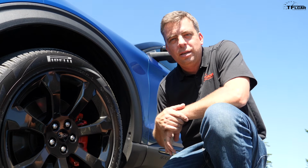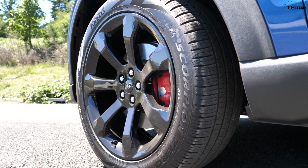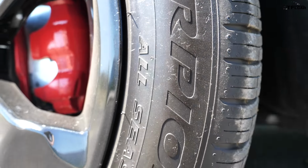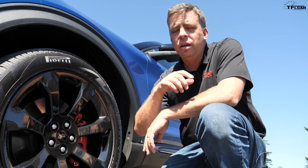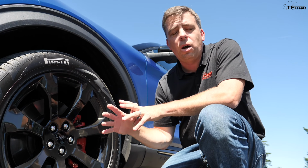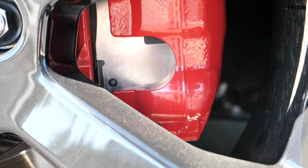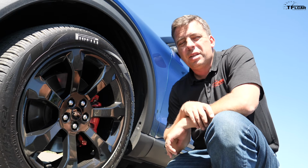Look at these puppies. On this Explorer ST, these are optional 21-inch wheels, and they're wrapped in Pirelli Scorpion tires. This is a high-performance all-season tire. Ford says later on, a Michelin summer-only tire will also be available on the ST for a little bit more performance. You're also getting a high-performance brake package here on the ST with red calipers, which tells other people there's something special underneath.